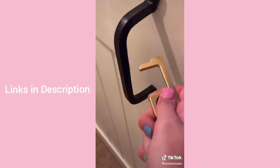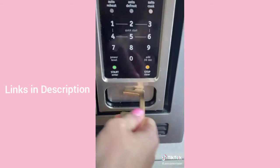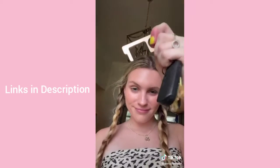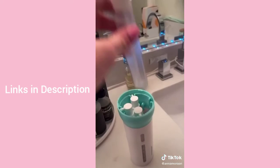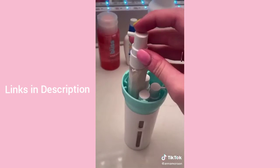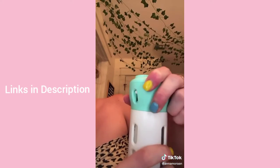This keychain means that you can open any doors, press any buttons, and you won't get germs on you. It's perfect for the time we're in right now. Just pandemic essentials. My favorite travel product is this 4-in-1 holder. Put toner, moisturizer, lotion, all that kind of stuff, and then you put it onto one, and it just turns around, twists around, and you can use whichever one you want.